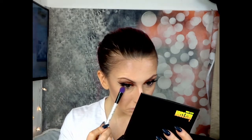There we go, and I'm back. So I've gone and done the rest of my face, the rest of my eyes. So next on the list is the under eye and maybe the inner corner. So I'm thinking, seeing as we didn't use this pinky purple berry tone called Crimson, I'm gonna use that under the eye a little as well. But it is a fairly shimmery shade, so I'm not sure how that's gonna work.